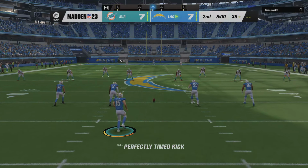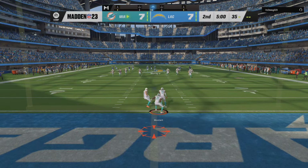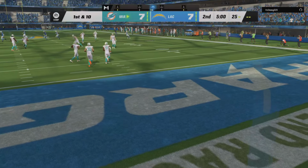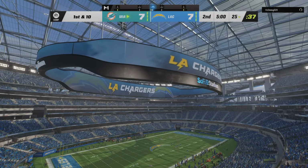Each team has scored. 7-7 here as the kick's away. And that one will bounce out of the back of the end zone, so we will start here at the 25.